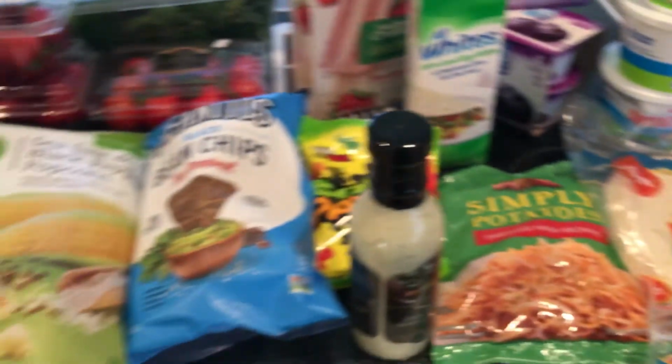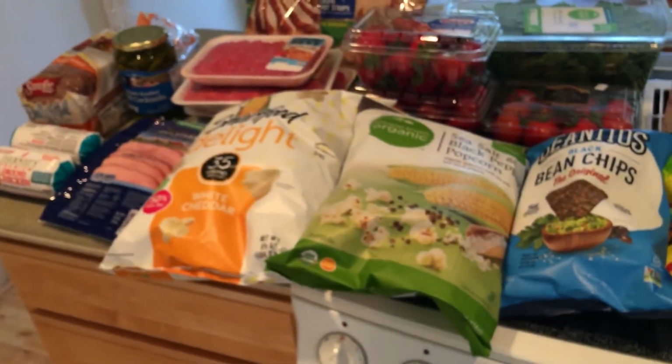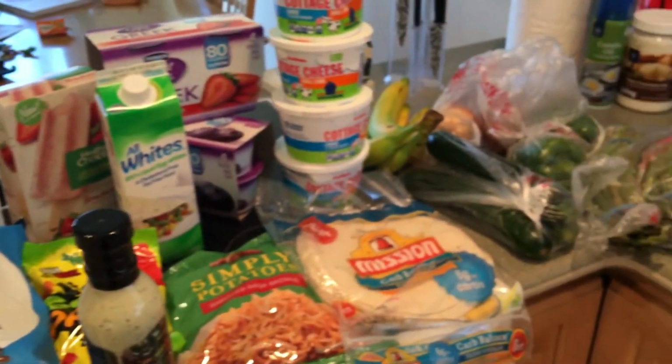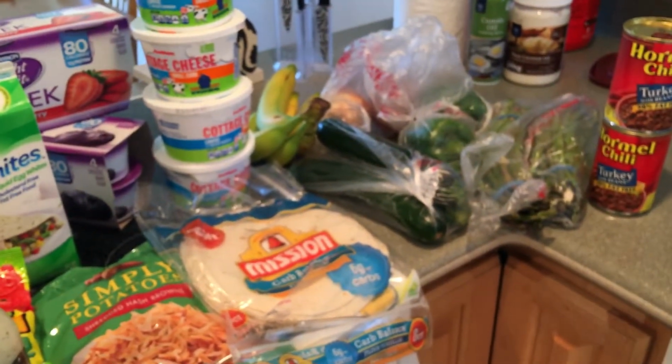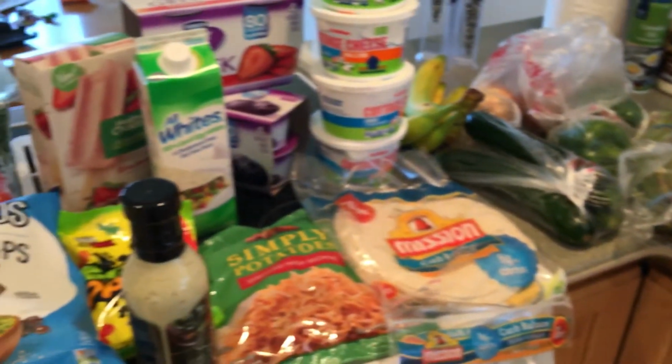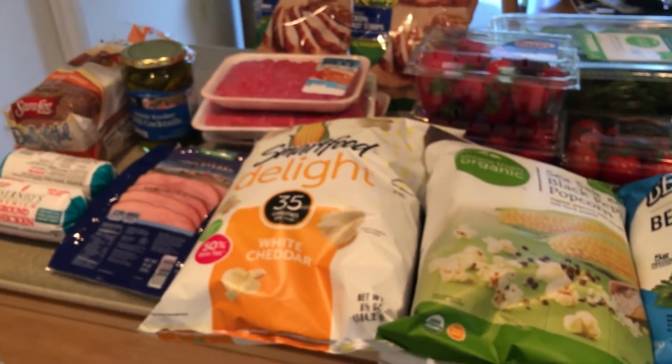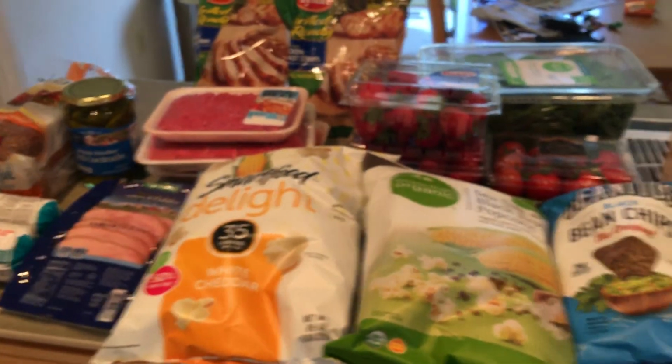So this is just the grocery haul for the week, and of course I'll probably end up going to the store again if I need some more veggies to refuel, or if there's any other things that I'm running low on. But if there's any comments or questions, by all means let me know.